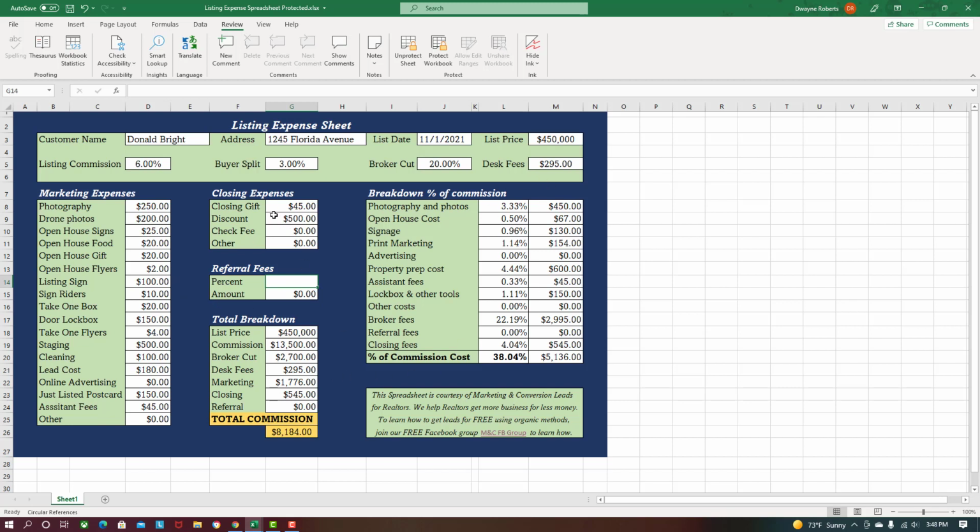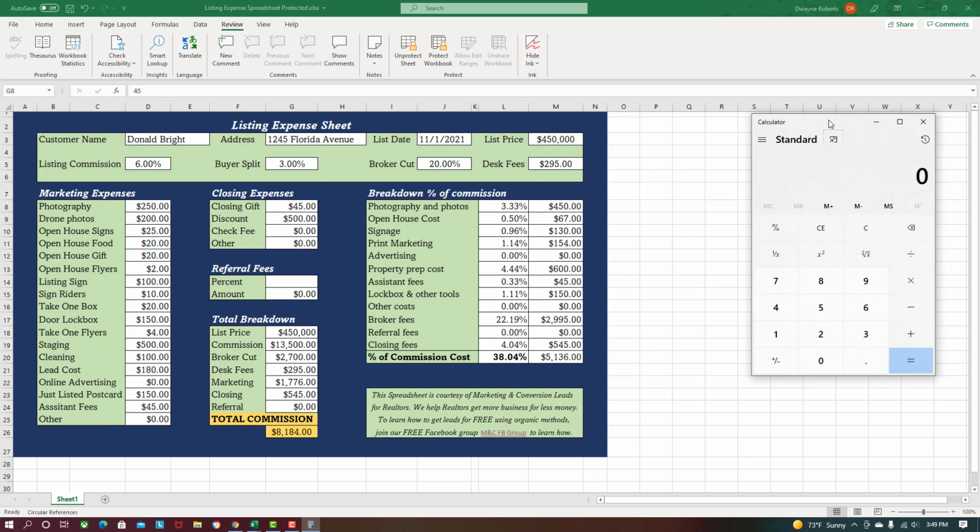And then in this instance, you gave them a $500 discount and a $45 closing gift. So your closings totaled $545. There was no referral in this instance. So your total net commission is $8,184. Now I want to show you something here because you're actually going to get a larger check than that from your broker.